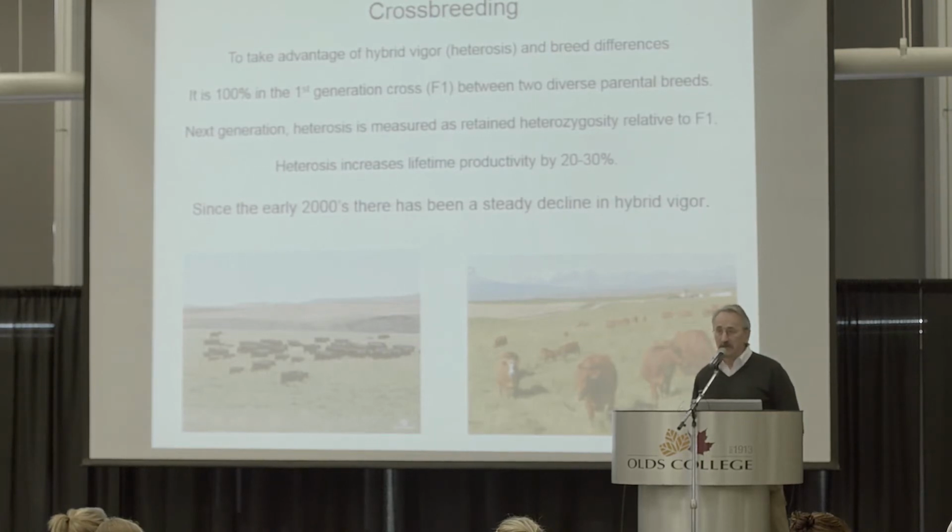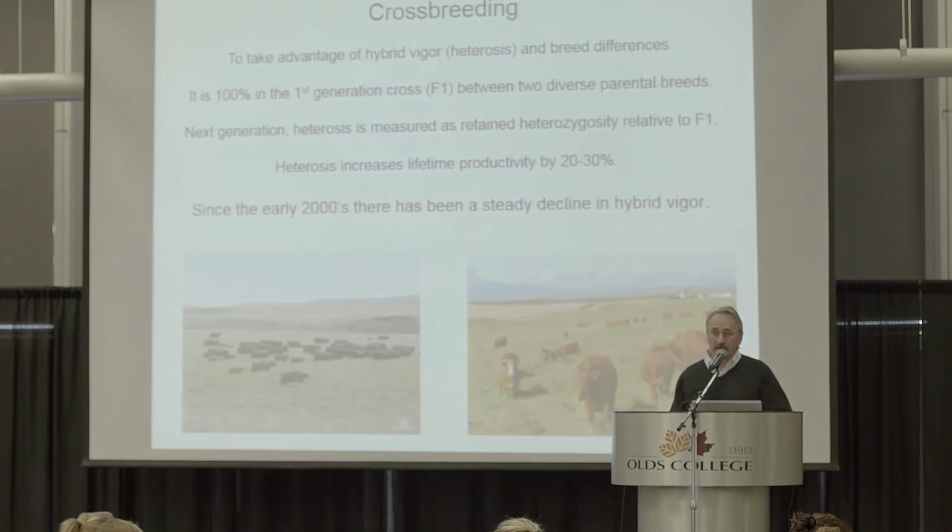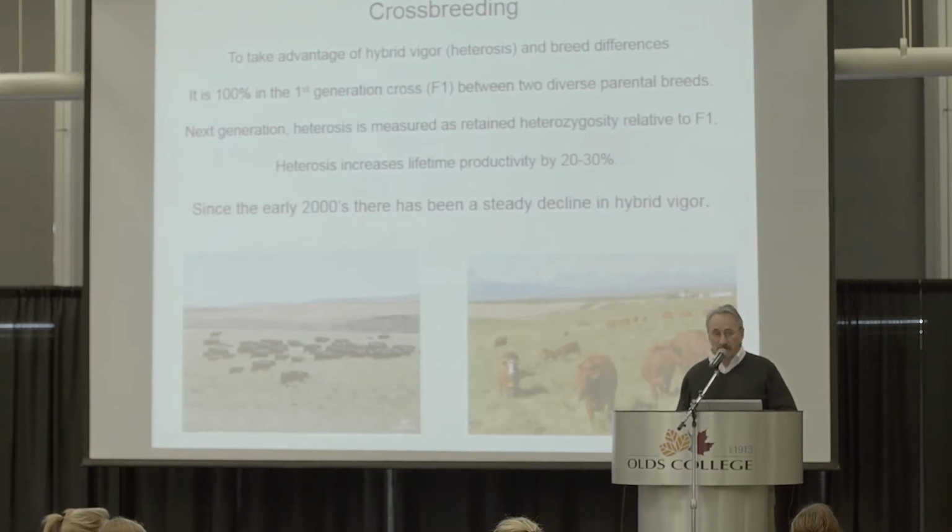One of them could be herds have gotten bigger. There's been a consolidation, and therefore large producers can't take on too much risk. In other words, if I bring in a breed that I'm not confident about and it increases calving difficulty, that's bad news. I can't take that risk. So I have to have assurance of predictability.